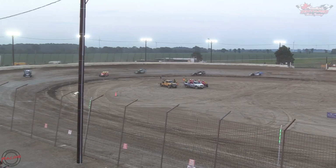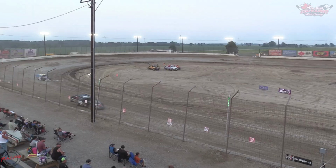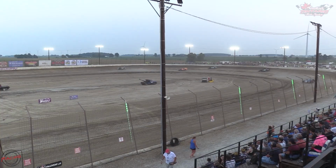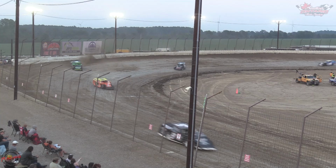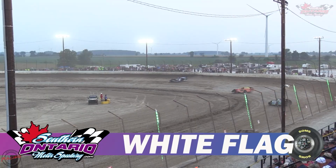Two laps left to go in heat race number two. Richardson still at the point. White flag out one more time around, this time for Richardson in the 5X. Not much change behind him. The Dale still sits in second. Spielman runs in third. One more time around the track for all of these drivers before we end heat race number two.